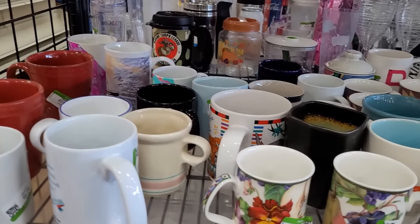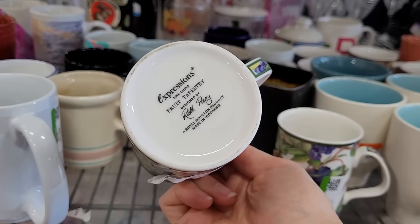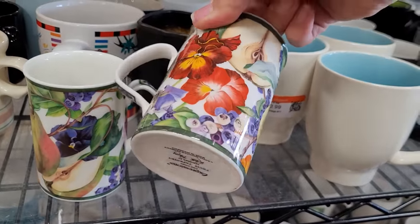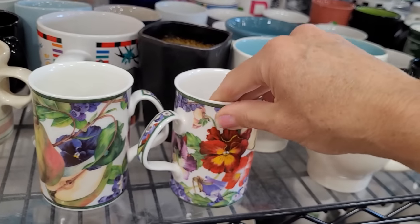All sorts of mugs here. Oh, these are Royal Doulton, I believe, the Pansy edition, Bone China. We'll perhaps pick those up for $2 a piece. They're really, really pretty. Fruit Tapestry.